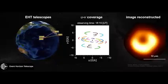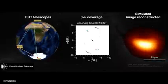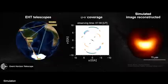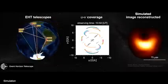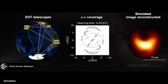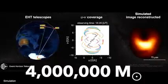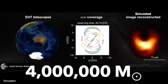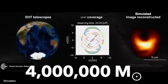They also observed the supermassive black hole at the center of our Milky Way galaxy, Sagittarius A star. They haven't yet released an image of this black hole, but this simulation shows what it might look like. It's much closer, at around 26,000 light years away, but also much smaller, with a mass only 4 million times that of our sun. It's also less active, only periodically gobbling up matter, and it would have much more variation over time, with matter orbiting every 4 to 30 minutes.